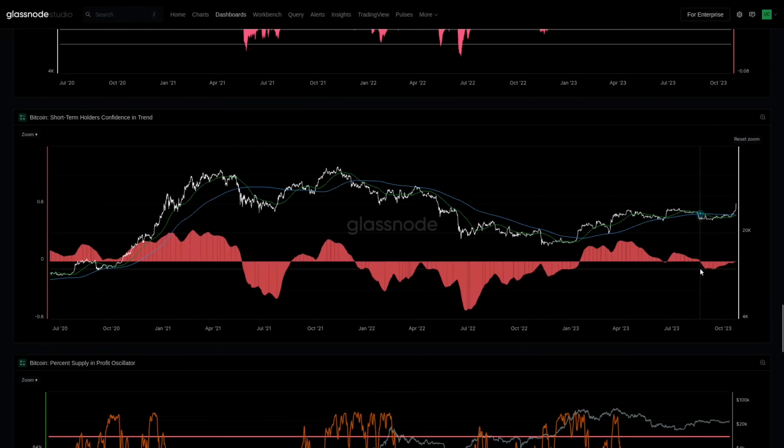Now, we actually covered this a couple of weeks back, I think the video was called Investor Confidence Slides. We did have weak confidence in the short-term holders, but it started to improve and we're actually getting a positive crossover as we speak. So what that's telling us is that overall, the short-term holder profitability position on both their held supply and the profits that they're taking is actually starting to improve. So overall, we are seeing a positive uptick.